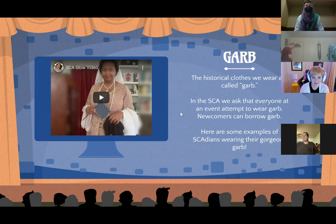So garb is the historical costume that we all wear. I'm sorry that you three can't see my presentation right here. I will turn it around so you can see the video. We ask that everyone at least make an attempt to wear historical clothing when they show up to any event. That doesn't usually include practices. Those are just to show up and practice. But if you go to a war or to an A&S event, everyone there will be wearing something historical. Like I said, we have loaner gear for those who are just starting out so that you can dress up.